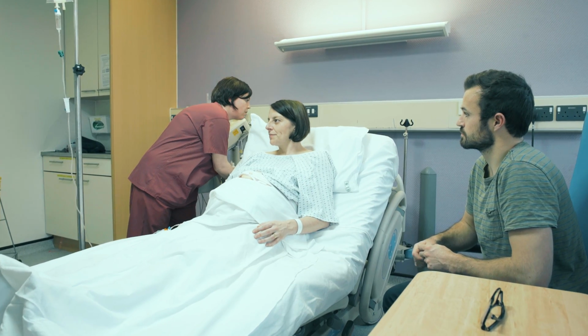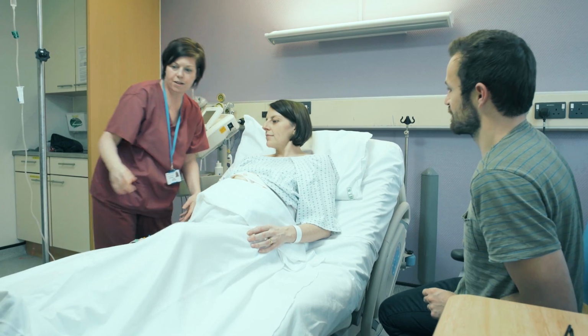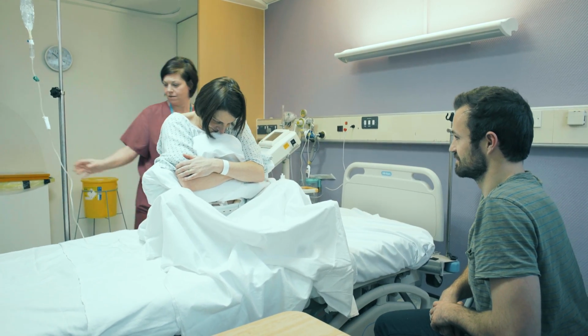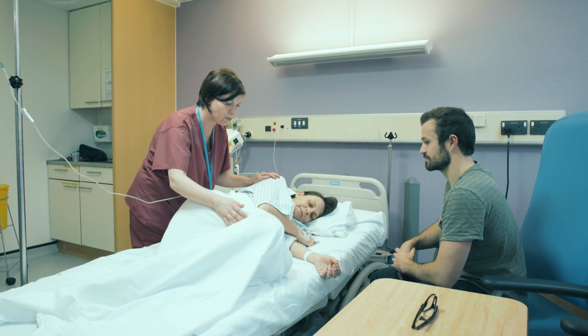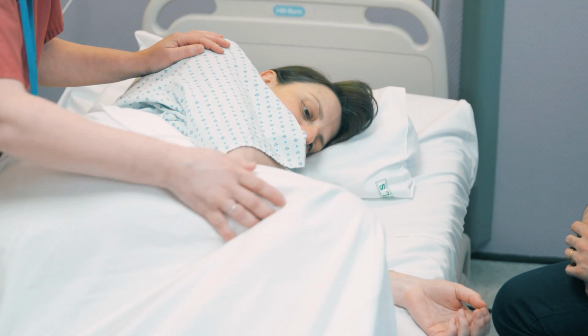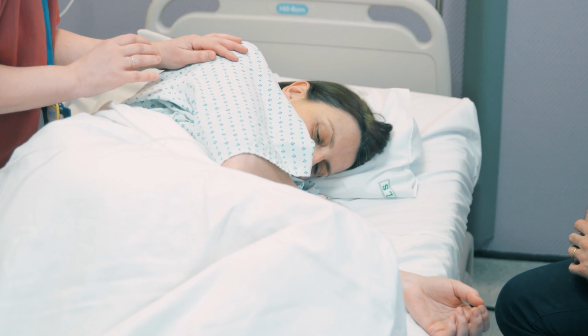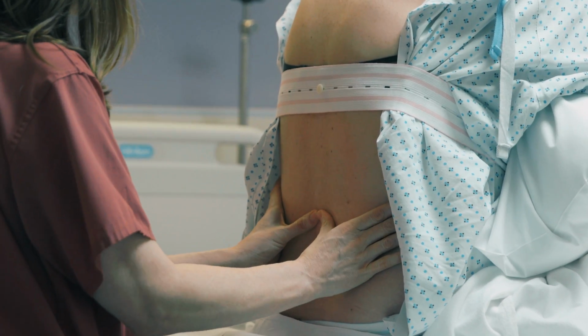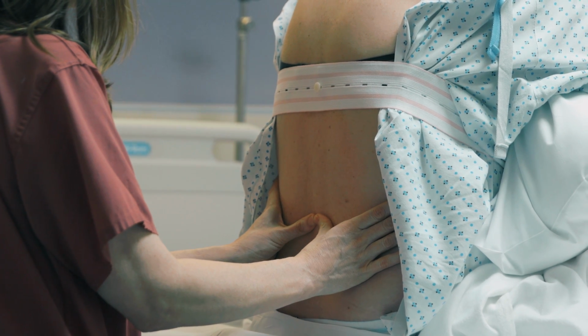Next, you'll need to get into position so the anaesthetic doctor can insert the epidural. This can be done with you sat up or lying on your side. In either position, you need to put your chin onto your chest, relax your shoulders, and curl up over your bump. It also helps if you can push your lower back out, as this opens the spaces between the bones on your back so that it is quicker and easier to place the epidural.